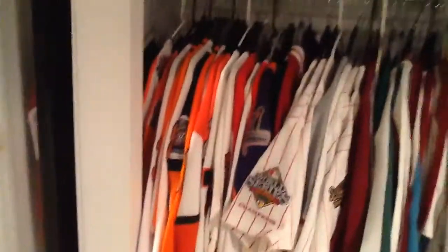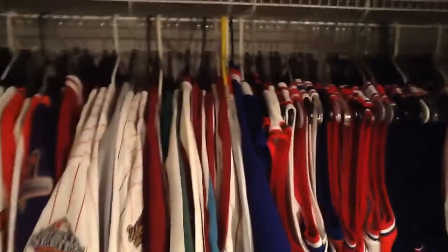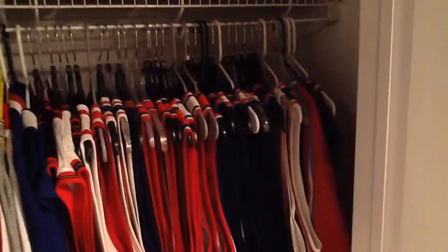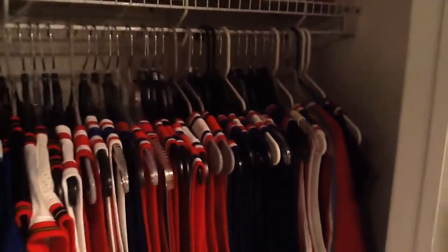And then this double door closet, of course, this is where all the other sports teams representing Philly are. So we got the Flyers, we got the Phillies, we got the Sixers, of course. Excited for the upcoming season, and some collegiate jerseys there. I got Villanova and St. Joe's. My mom went to St. Joe's, so I got a Jameer Nelson St. Joe's jersey there.